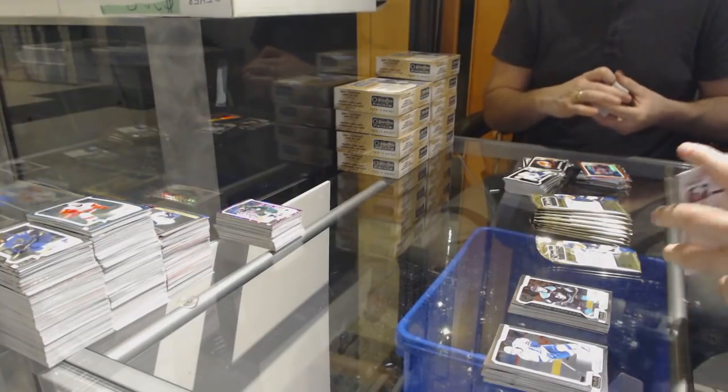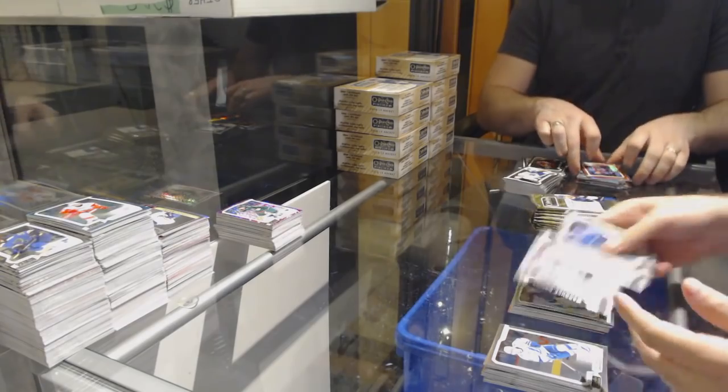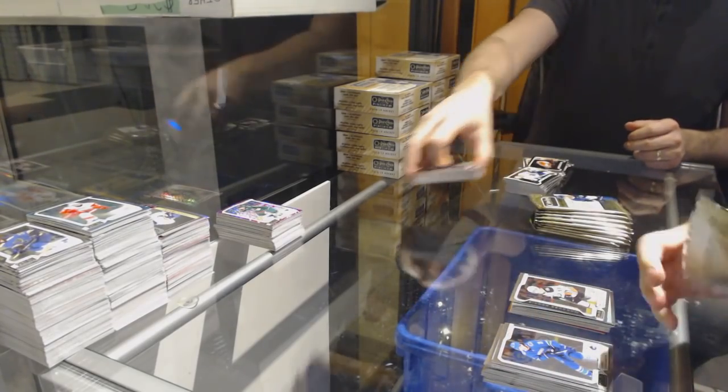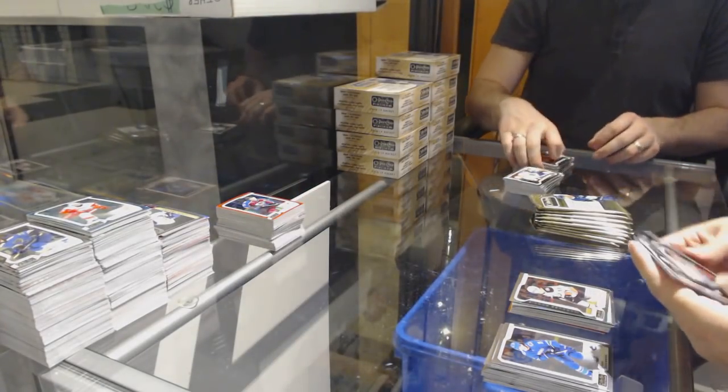I mean, the game's on. What? We've got a rainbow of Freddie Anderson and a Maxime Comtois. Why? No, it's not Blitz. Wow, Blitz.